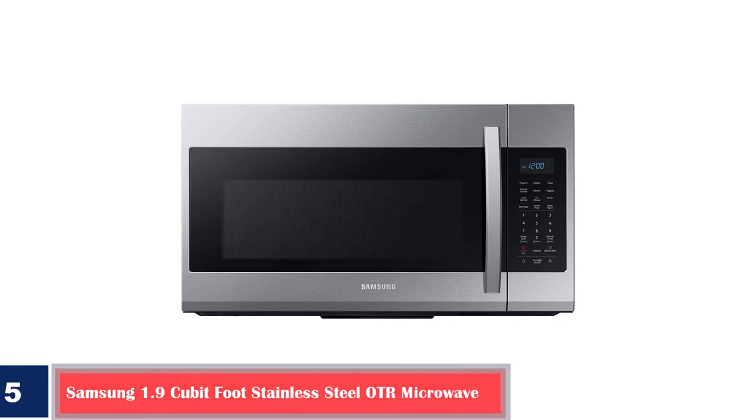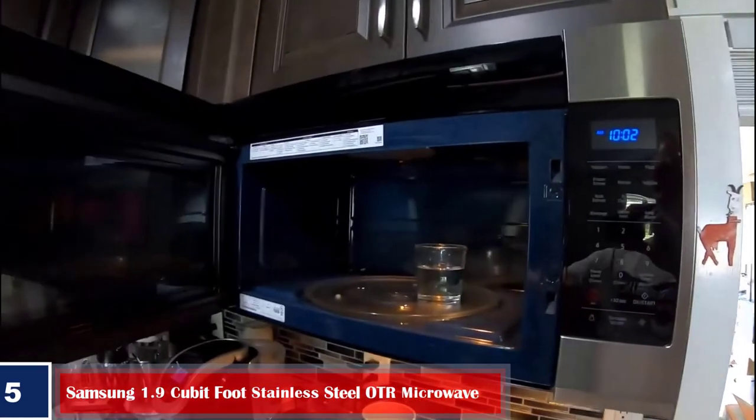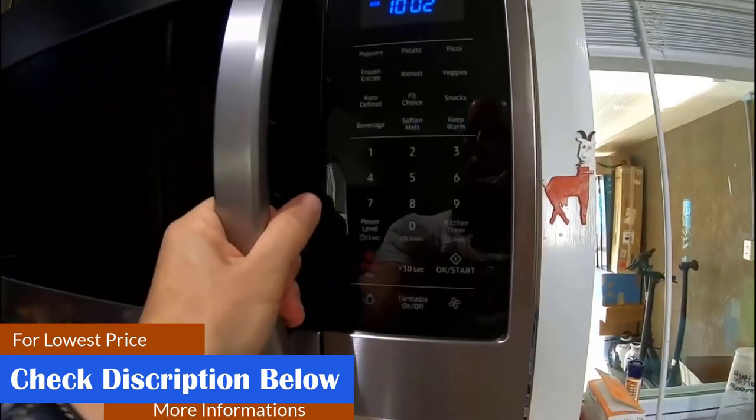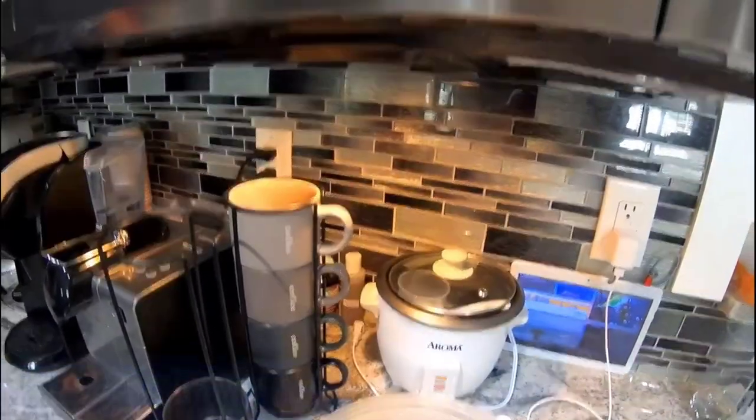Number 5. Samsung ME19R7041FS 1.9 cubic feet stainless steel over-the-range microwave. This is a great microwave that cooks well. 1.9 cubic feet, 10 power levels, 1000 watts. Fingerprint resistant. Sensor cook.